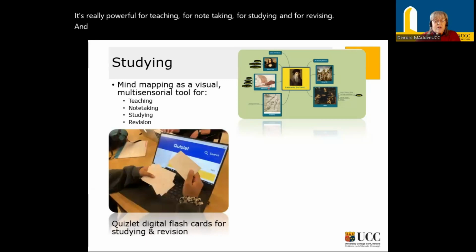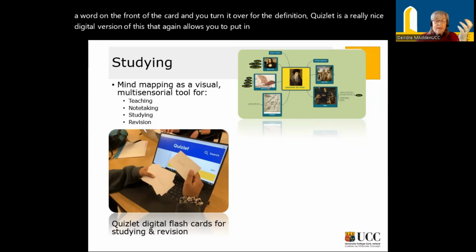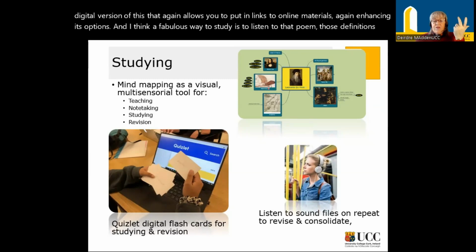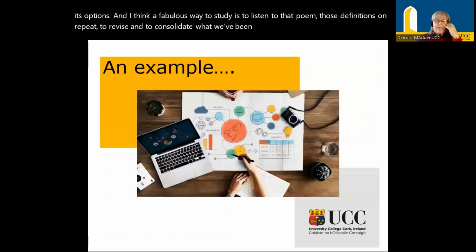Another handy study tool could be Quizlet. So if anybody's ever done flashcards where you put a word on the front of the card and you turn it over for the definition, Quizlet is a really nice digital version of this that again allows you to put in links to online materials, again enhancing its options. And I think a fabulous way to study is to listen to that poem, those definitions, on repeat to revise and to consolidate what we've been learning as well. So I wanted to do an example today.